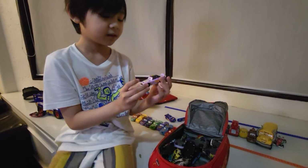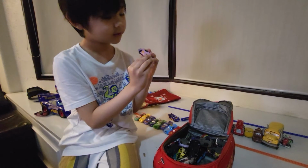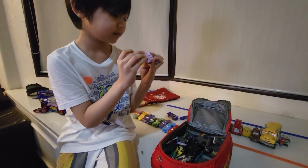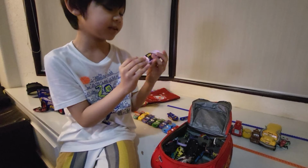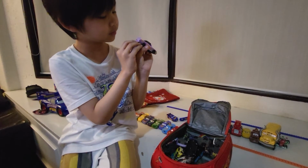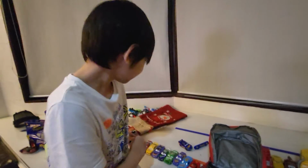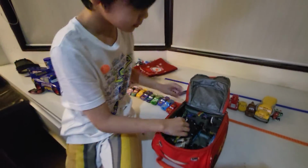Next we have Vinyltoupee, aka Krusty Rotor. He's the only one with rubber tires. He has the number 76. You might not notice this, but it actually says "she'll never notice." Anyways, next.